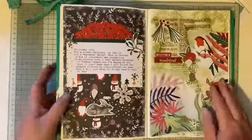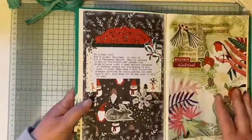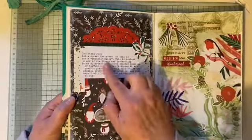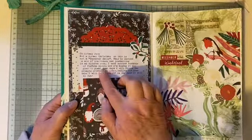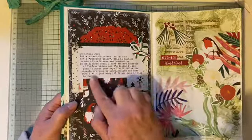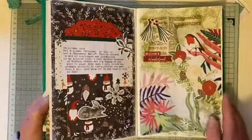So there's my little introduction, Christmas 2020, not a normal Christmas. So this is not a December daily. Instead, a mix of craftiness and journaling in an altered book. I've watched hundreds of YouTube videos and I'm hoping it all goes to plan. Some days I will follow the prompts and some days I will just wing it. In any case, it will be fun, and I've decorated it.